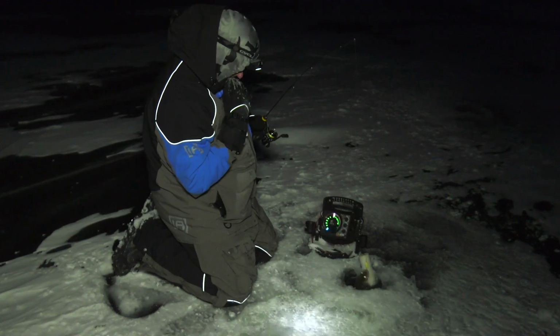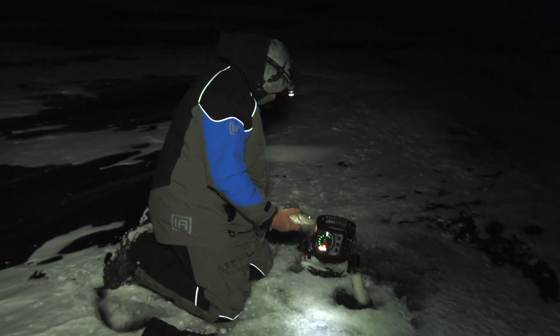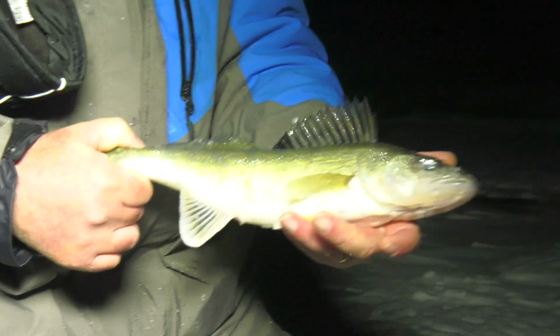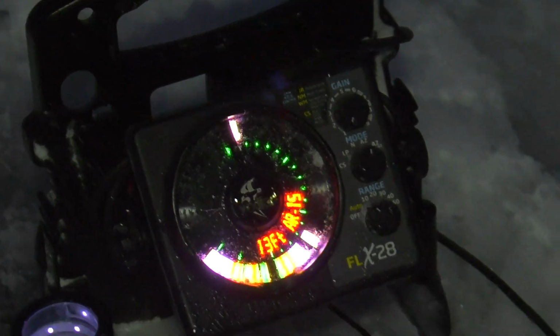Lake Audubon is a lake that really sets up for a good after dark bite. I mean, you can come out here and catch fish during the day. Usually evenings, sunsets, prime time, that's one of the best times to be out here. And a lot of times you can catch fish all through the night. Oh, here comes one. Come on, eat it. Oh, there he is. There we go. Oh, yeah.